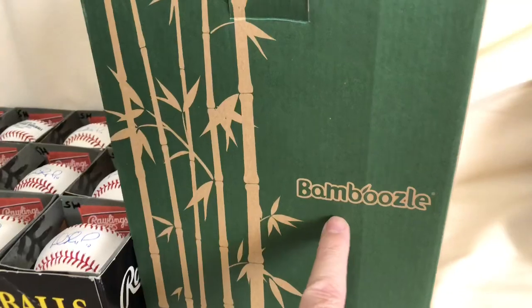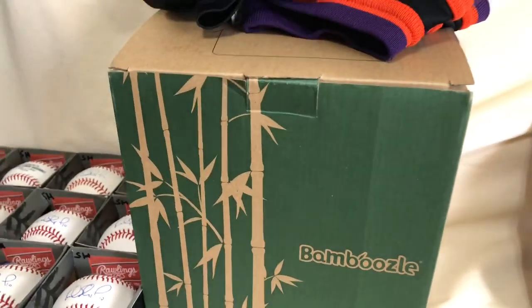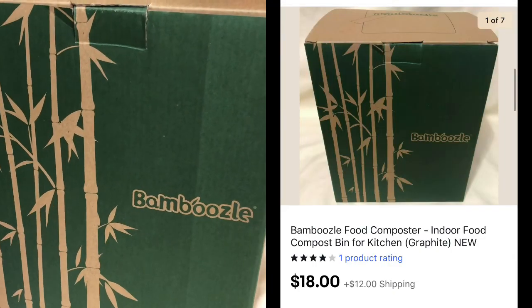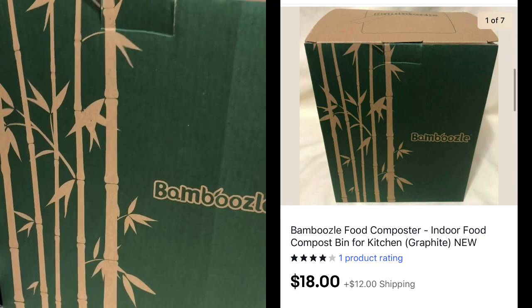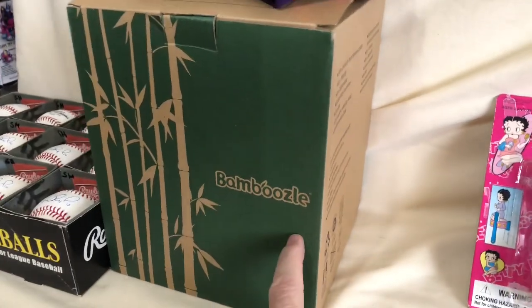We'll go right here. This is a Bamboozle. This is like a countertop compost container. Again, another item that's been in my store quite a while. Had it in my store for I think $25, maybe even $30. Set on an offer of $18 plus shipping, and they accepted. So I'm really happy that this big box item is gone.